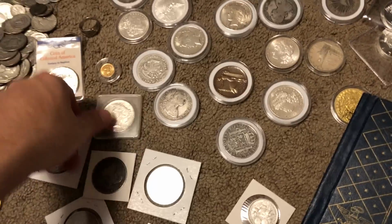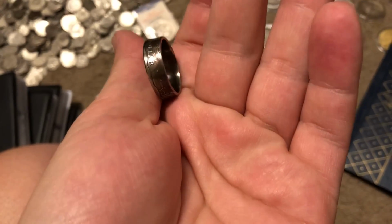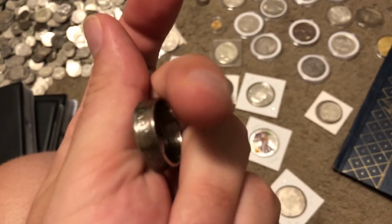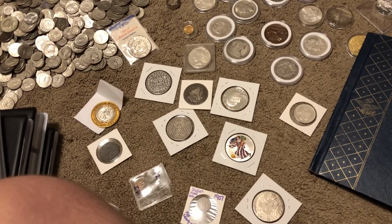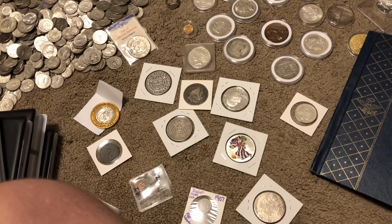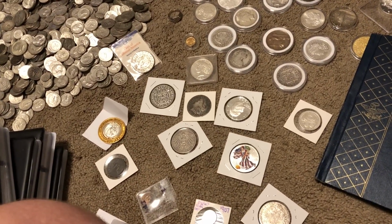All right, I've shown you the Peace dollar. This is kind of cool. This is actually a ring. I'm sure you guys have seen these. There are guys on the internet that take really old coins and turn them into rings. And this particular one, let me see here. I think this is a, yep. This is a, now, I thought this was supposed to be much older.